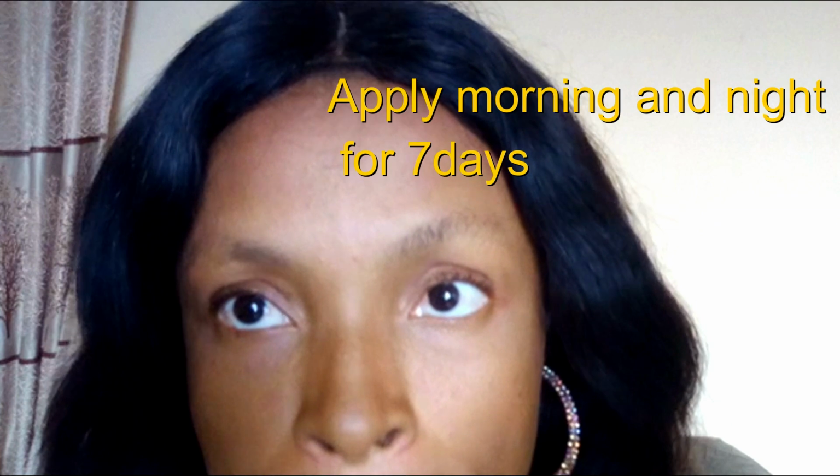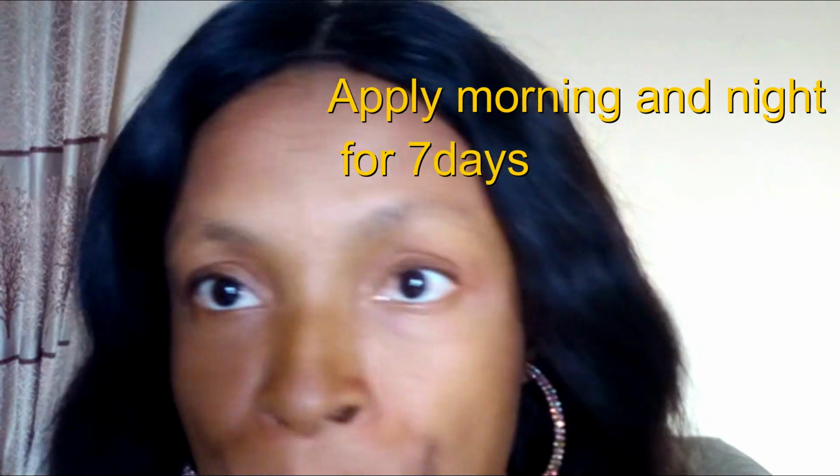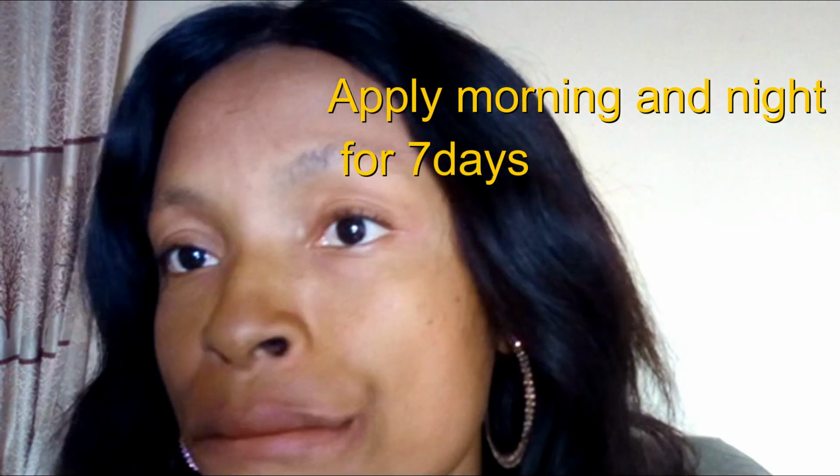And finally, the 7th. Yes, it's day 7, guys. Look at everything, it's finally gone. I'm just zooming in very close, makeup free, so that you can actually attest to this. You can compare day 1 and day 7. The difference is visibly, overwhelmingly clear.